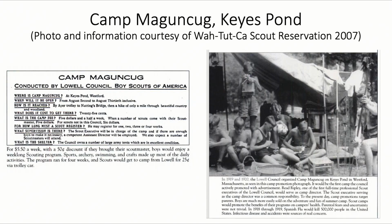The next slide gives you an idea of what they did, how to reach it. It said for $5.50 a week, with a 50-cent discount if they brought their Scoutmaster, boys would enjoy a week-long scouting program. Sports, archery, swimming, and crafts were most of the daily activities. The program ran for 4 weeks, and scouts would get to camp from Lowell, as it said, by 25 cents via the trolley car. I just want to point out on the right-hand side is a photo that was taken at Camp Wagunkug on Keys Pond.